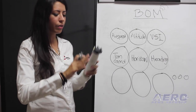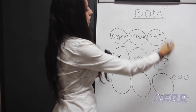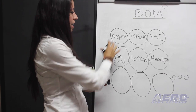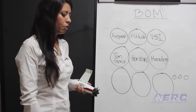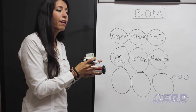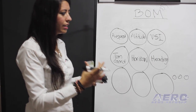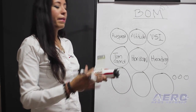So if you look at a cockpit right now, your six-pack information right here, you have airspeed, altitude, VSI, turn coordinator, your horizon, and your heading. If any one of these were to malfunction, what do you do? So we decided, okay, what if we mount a pod outside remotely, where we have access to the airspeed and we have a static source? And from this, the idea of the bomb was born. And it turned out into an amazing device.